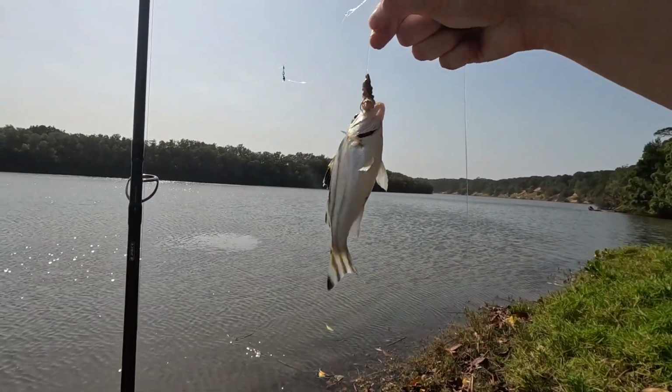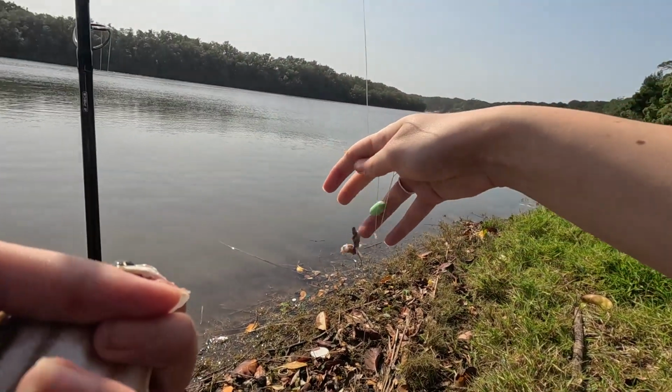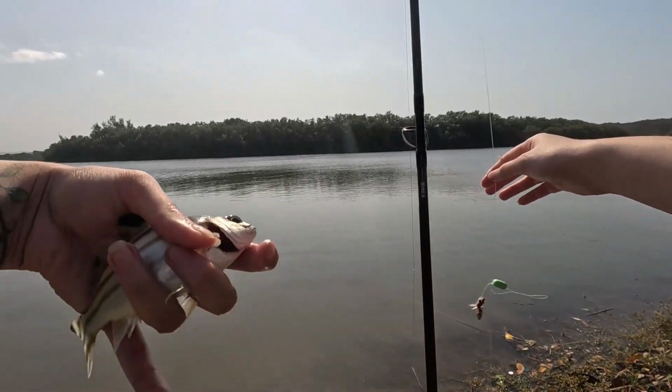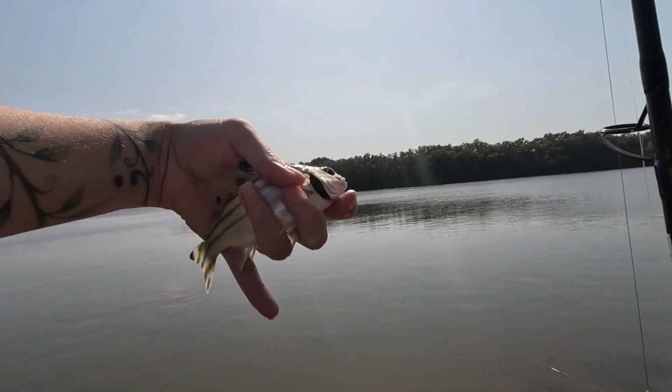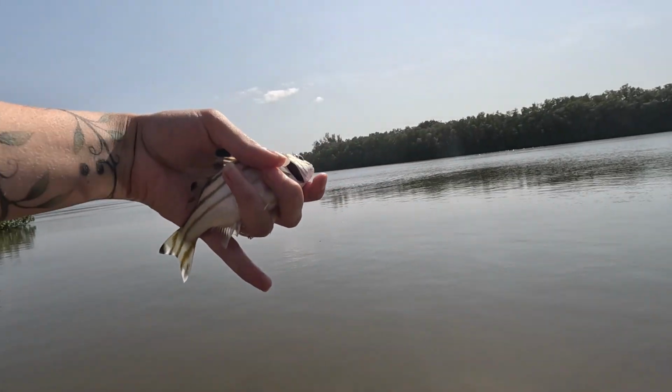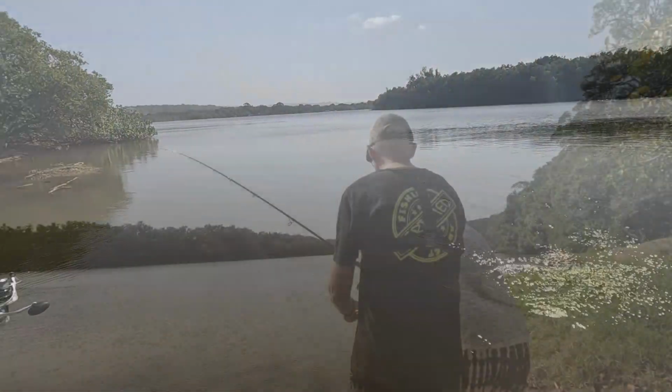Okay, now we got these little things here. Not easy. There you go. And it keeps poking me. There we go. Hopefully it doesn't mean no other fish is going to come out, but usually when these are out, no other fish bite. Off you go.